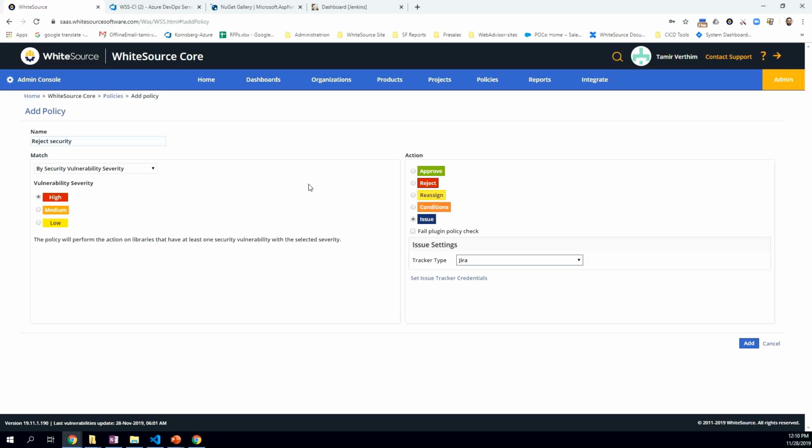For that, you need to open a ticket to the WhiteSource support team and share your information about the security vulnerability. We will investigate and research it, and if it's a valid security vulnerability, we will add it. Okay.